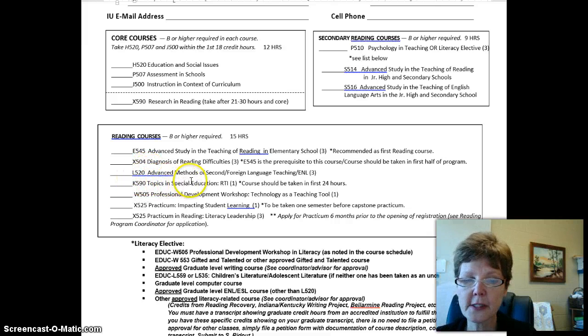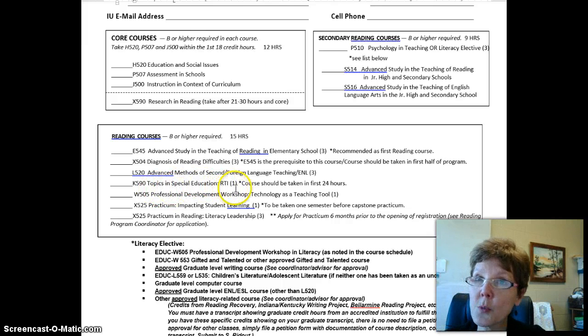L520, Advanced Methods of Secondary or Foreign Language Teaching, is really a course that deals with methods to help new language learners. This can be taken at any time in the program. K590, Topics of Special Education, RTI, is a 1-hour course. Should be taken in the first 24 hours. And you do need to be cautioned that K590 is a number that goes with many, many different courses. They're all different topics in special ed. You need to make sure you take the right one.